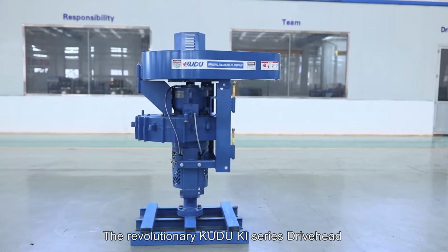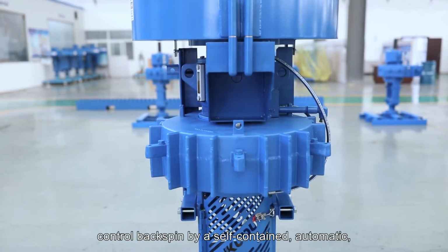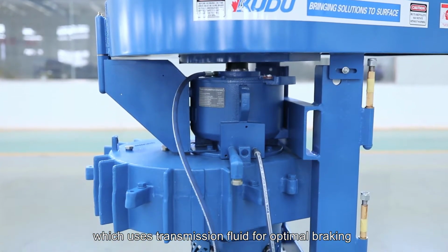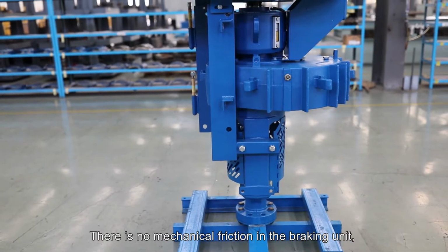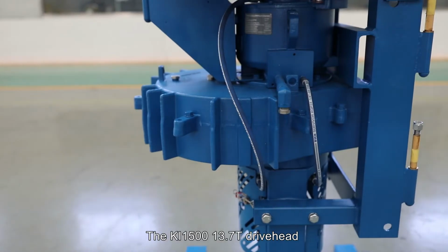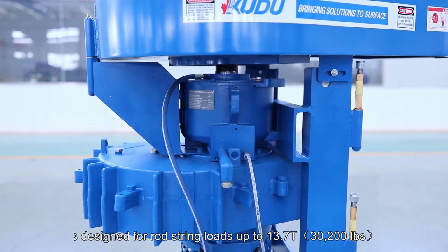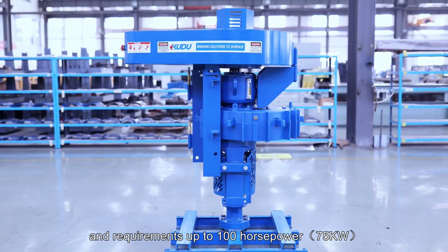The revolutionary Kudu KI series drive head controls backspin by a self-contained automatic hydrodynamic brake, which uses transmission fluid for optimal braking torque and heat dissipation. There is no mechanical friction in the braking unit, therefore no wearing parts. The KI 1500 13.7T drive head is designed for rod string loads up to 13.7T and requirements up to 100 horsepower.